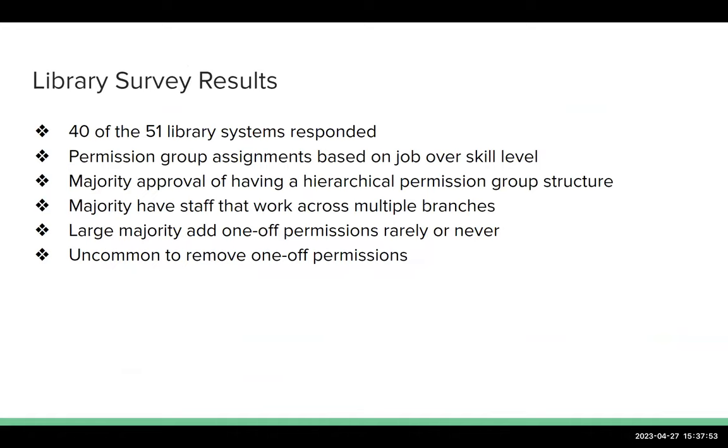So we do have 51 library systems in the consortium. 40 of them responded, so that was helpful. On permission groups, the main results were that permission group assignments are based on job over skill level. And then the majority approved of the hierarchical permission group structure. There were a lot of comments to make it simplified, and a lot of staff do work across multiple branches.